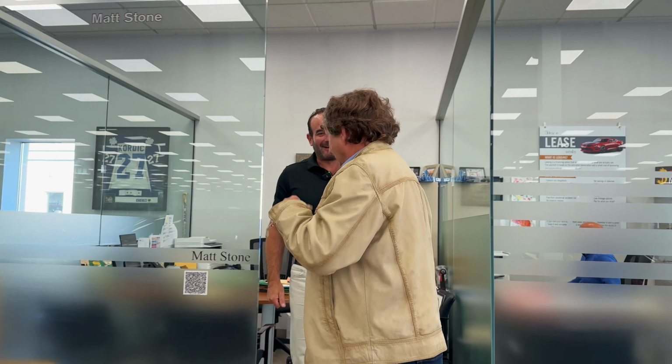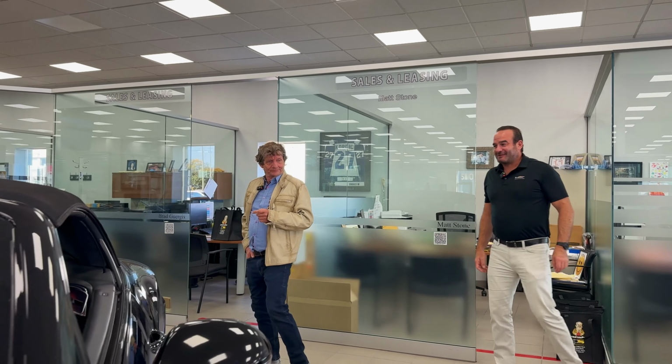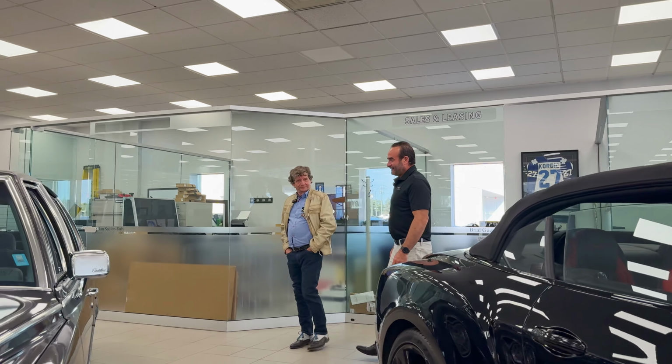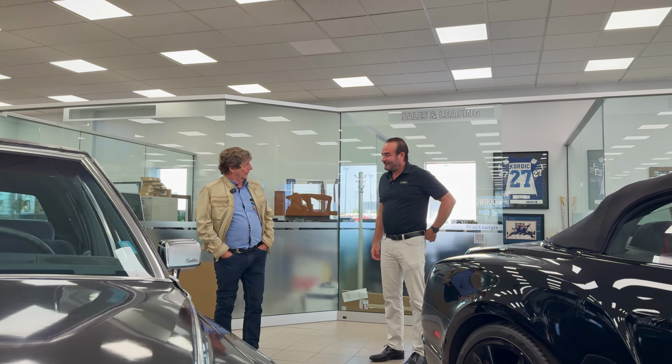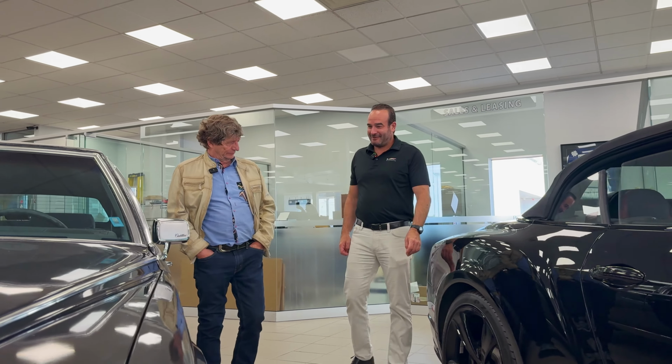So I saw that you had the Hennessey outside because it's been living in the showroom for a while, eh? It has. It spends most of its time in the showroom here, but we've got it ready, and I think it's only got maybe 3,400 kilometers on it. Oh, so it's basically almost a brand new car. Yeah, it's a brand new 2013.